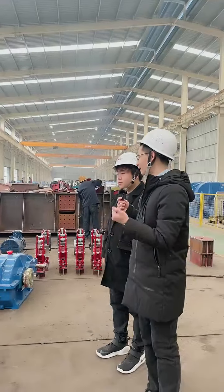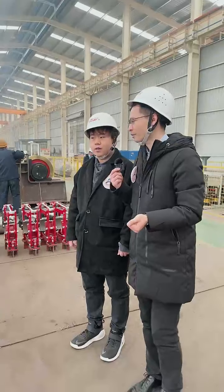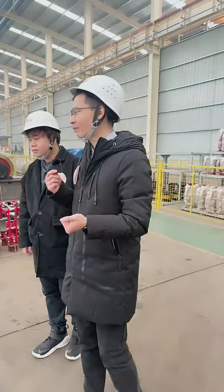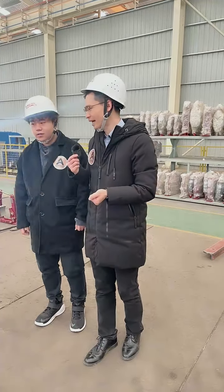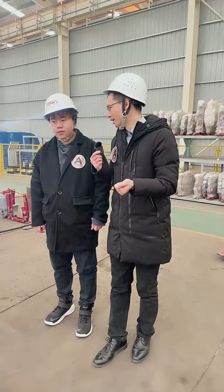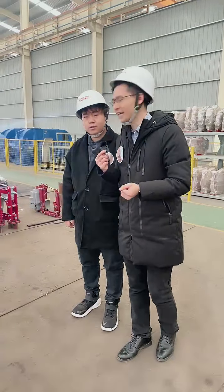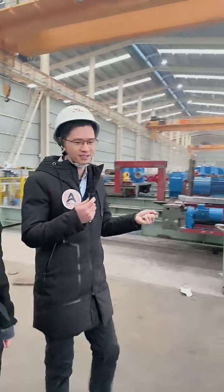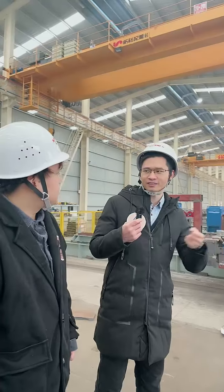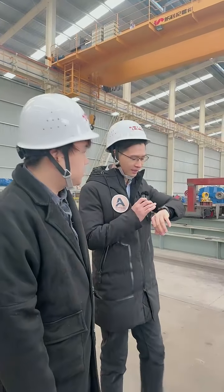And for the motors and the reducer, for each project we will select brands like SEW. Just now we saw the European types, SEW and ABM. In China we also have some very good, reliable suppliers, such as the James brand, and Dongli for the reducer, also a top brand in China. And the brake brand is ZPMC, a very good brand in China, with international top quality.